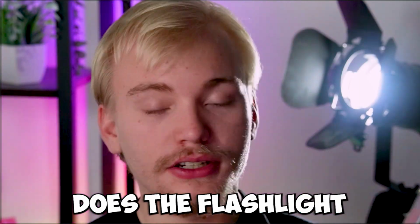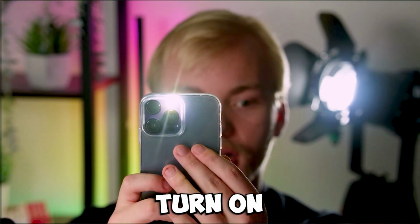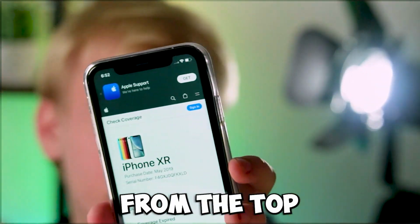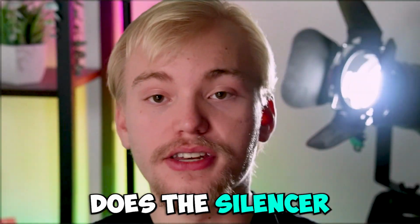A couple other questions. Does the flashlight work? The answer is yes. Look at this. Turn the flashlight off. Turn it on. Flashlight does work. Does the Wi-Fi work? Yes, as you can see from the top right there, I am connected to the Wi-Fi. And if I go ahead and refresh this page, as you can see, it shows back up again with no issues.